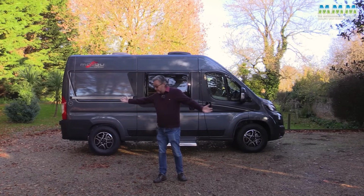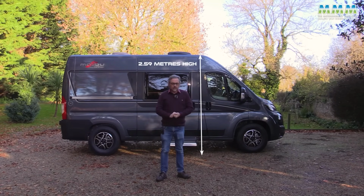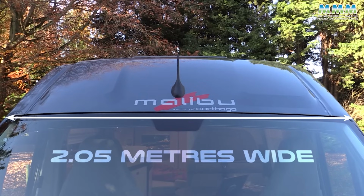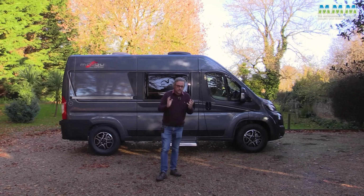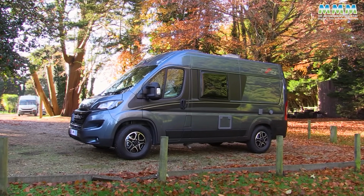So this van is 5.41 metres long, 2.59 metres high, and the usual Fiat 2.05 metres wide. So it's not much bigger, very similar size in fact to something like a long wheelbase Ford Transit Custom or a long wheelbase Renault Traffic, and it's not that much bigger than a long wheelbase Volkswagen T6. And all those vans of course come from the size below. So this is the smallest Ducato there is now.